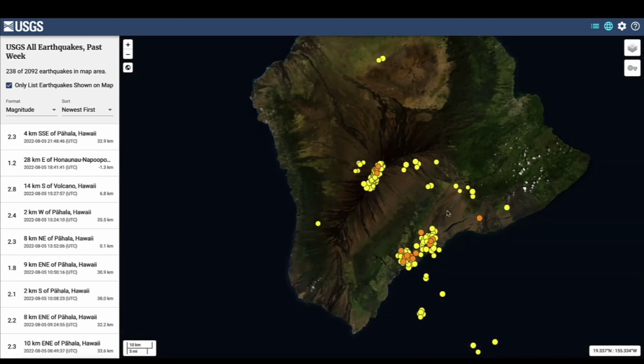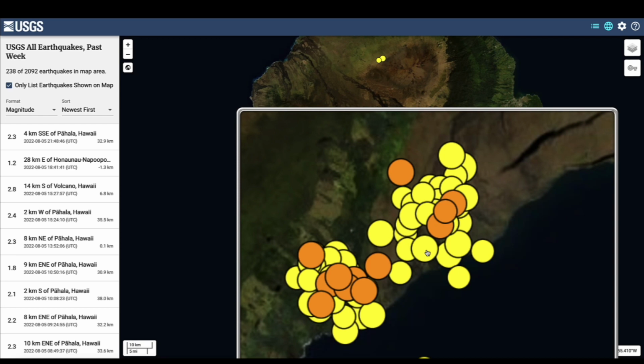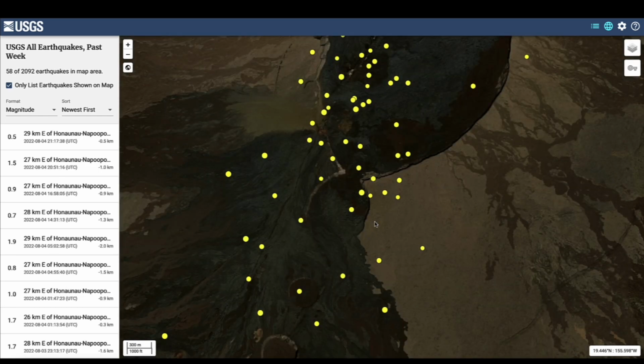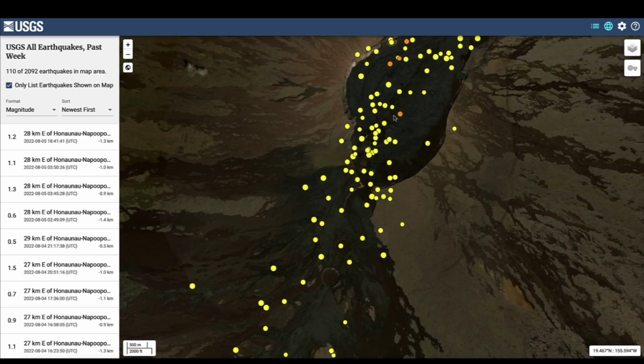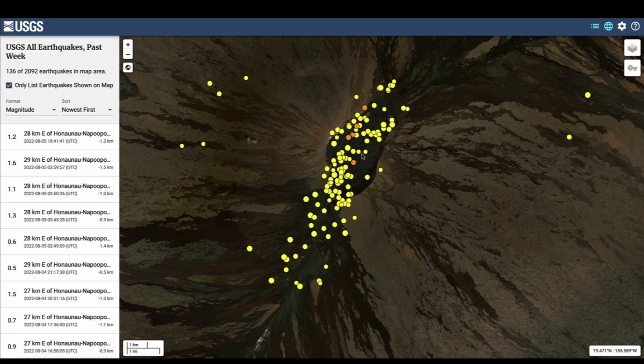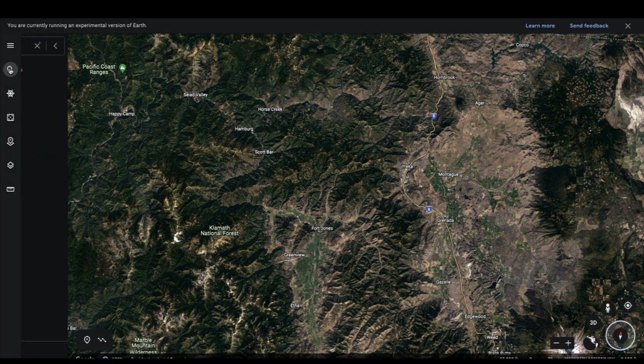There's been a long duration swarm over here at the Kilauea volcano, and this swarm here just began a few days ago. Been very active in the last 7 days. As you can see, there's a wide array of earthquakes, and they're very shallow quakes, some of these being right at the surface, once again, of the world's tallest volcano. I want to take you guys there right now.